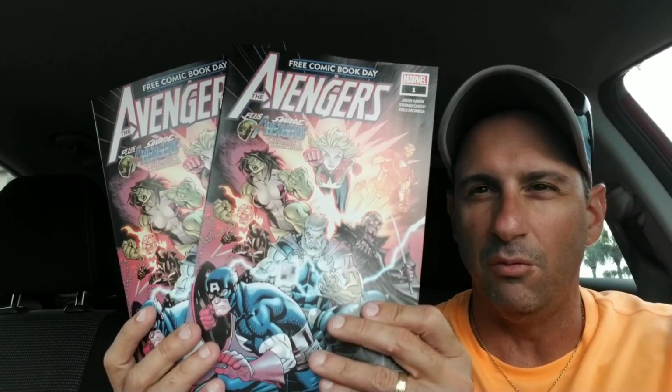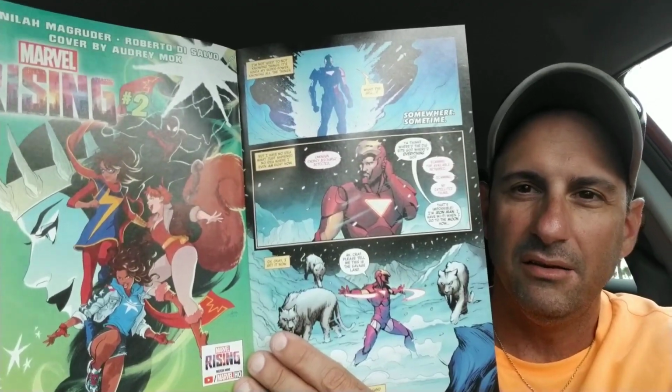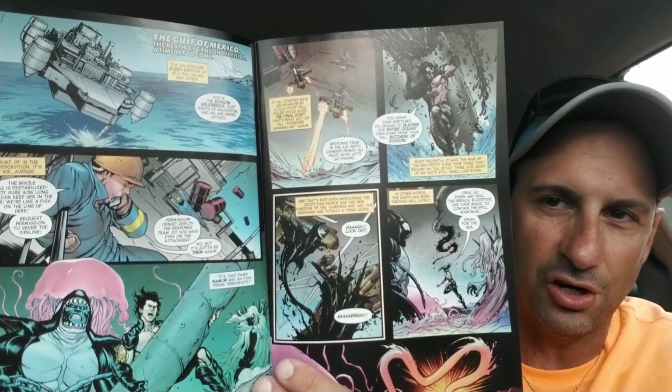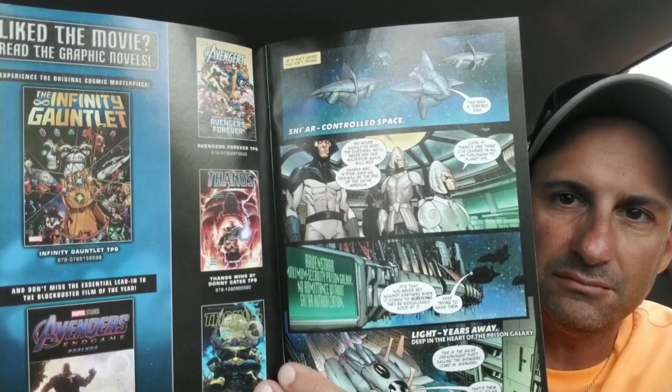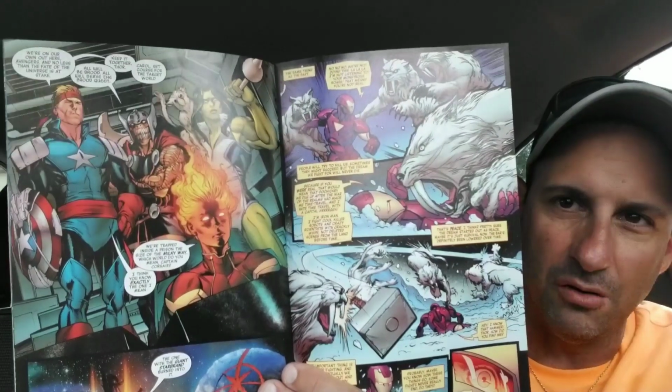Now we get to the bigger books when it comes to Free Comic Book Day. I got 2 copies of Avengers, one for me, one for my son, because obviously he loved Endgame. But here's some of the interior artwork. I don't know, is this a new story that is printed in this book? Is it a new direction going forward with the Avengers? I'm not quite sure. But here's some of that interior artwork. Okay, one more page. Let's see if we get anything cool. I guess that's a cool page right there, because She-Hulk actually looks normal in there. So yeah, alright, so we have that.